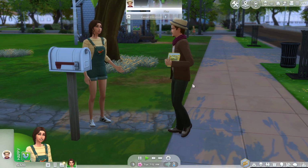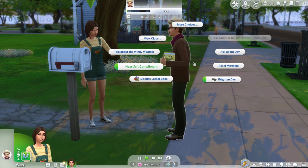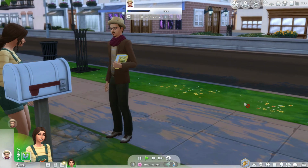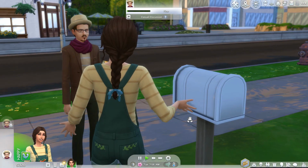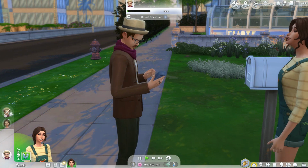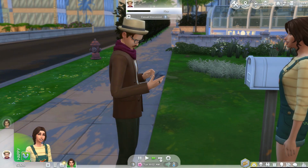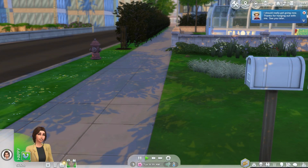He's just taking a nice walk with his book. She's like, I see you have that book in your hand. I absolutely love that book. I think it's so good. And he's like, I'm just trying to take my walk in the morning, but okay, thanks. She's like, alright, well, I gotta get to work. And off she goes to work.